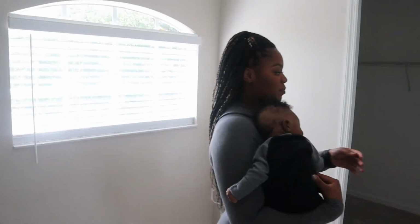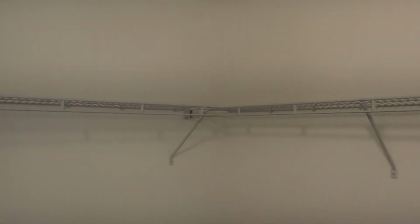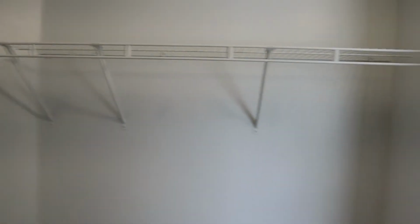And this is my closet, which is a little bigger than my husband's. I love all the windows in the bathroom. I just love the placement of the windows in this house. I think it is so cool. There's a lot of natural sunlight in here, and I love it. Love the window.